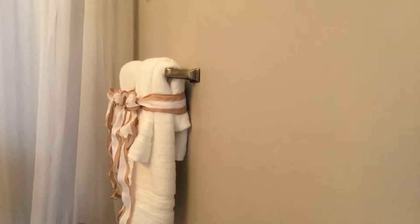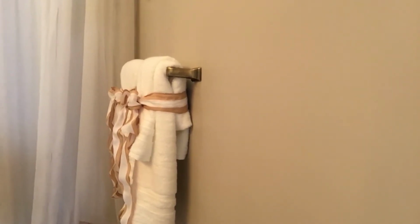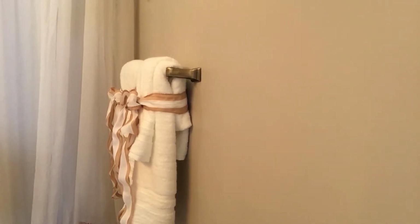I could change out the bows on the towels. Here's what I'm going to do. I'm going to leave them for now. But you guys let me know in the comments below if you think I should change those out. I do have some of the ribbon with the polka dots. It's the burlap ribbon from Dollar Tree with the black polka dots, so that I could change that out too.